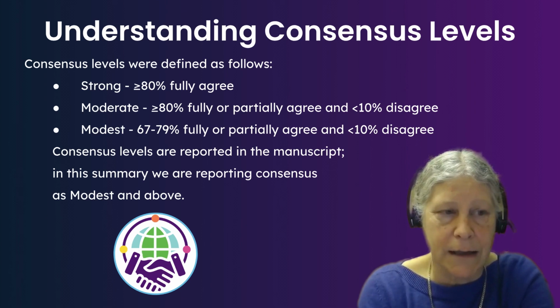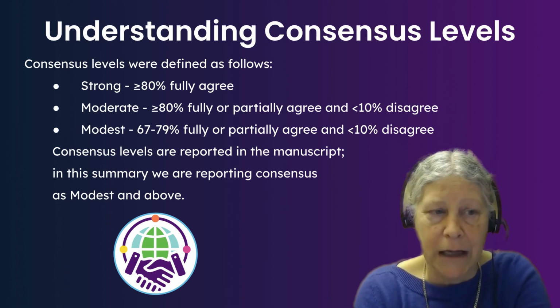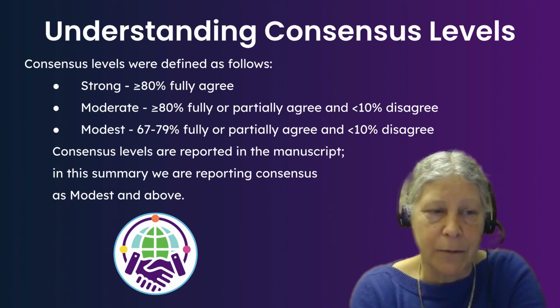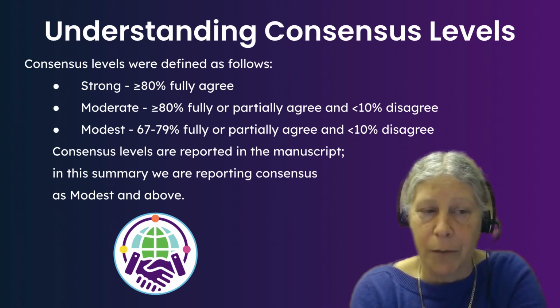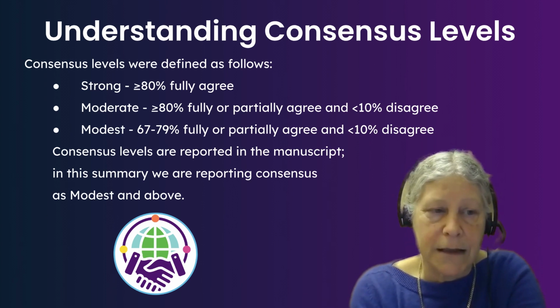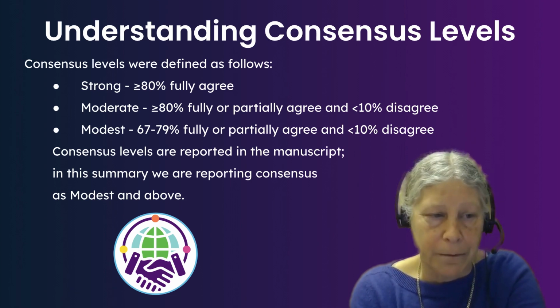So, understanding consensus level based on the level of agreement that we obtained. Strong consensus was if more than 80% of panelists strongly or fully agreed with the statement. Moderate consensus was if 80% or more fully or partially agreed and less than 10% disagreed. Modest consensus was if 67% or more fully or partially agreed and less than 10% disagreed. We reported the level of consensus for each statement in the manuscript, and in this summary today, we're going to report consensuses of modest or greater.